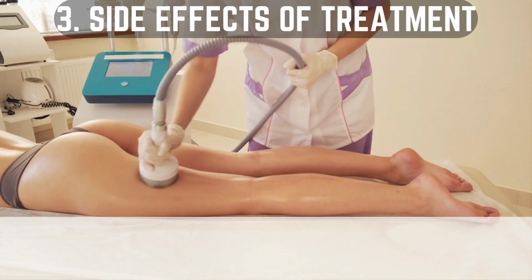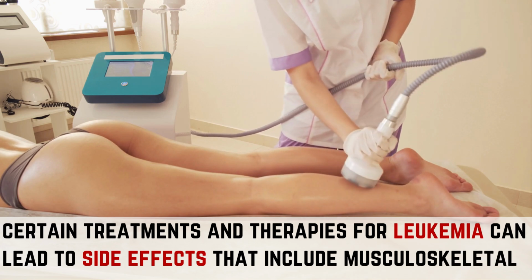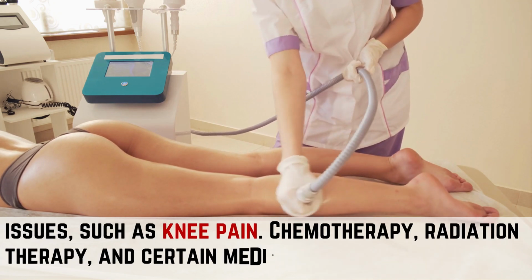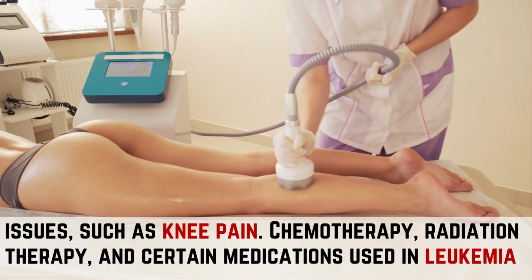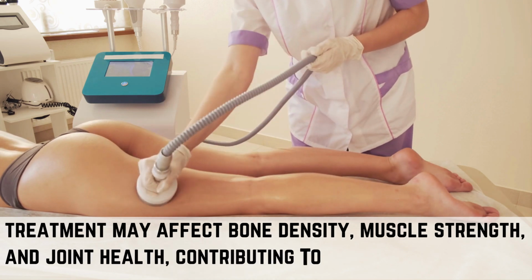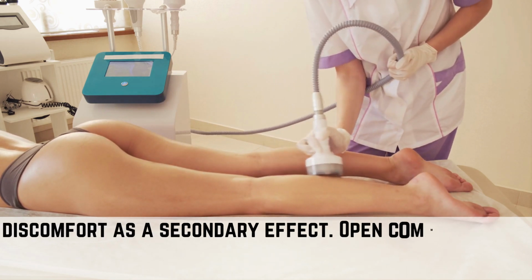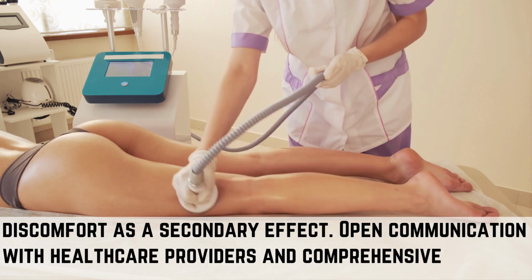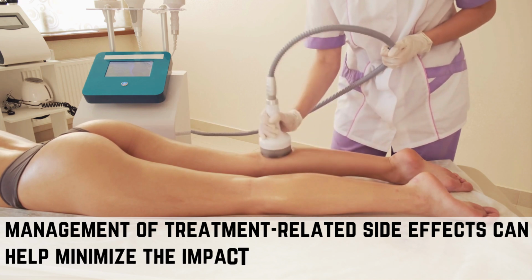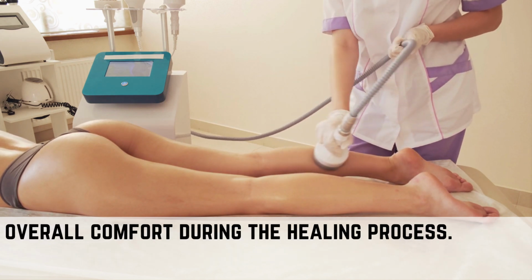Reason 3. Side effects of treatment. Certain treatments and therapies for leukemia can lead to side effects that include musculoskeletal issues such as knee pain. Chemotherapy, radiation therapy, and certain medications used in leukemia treatment may affect bone density, muscle strength, and joint health, contributing to knee pain and discomfort as a secondary effect. Open communication with healthcare providers and comprehensive management of treatment-related side effects can help minimize the impact on knee health and improve overall comfort during the healing process.